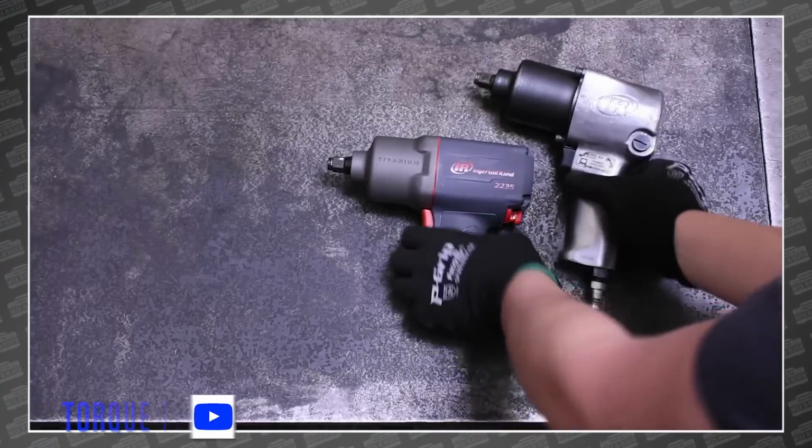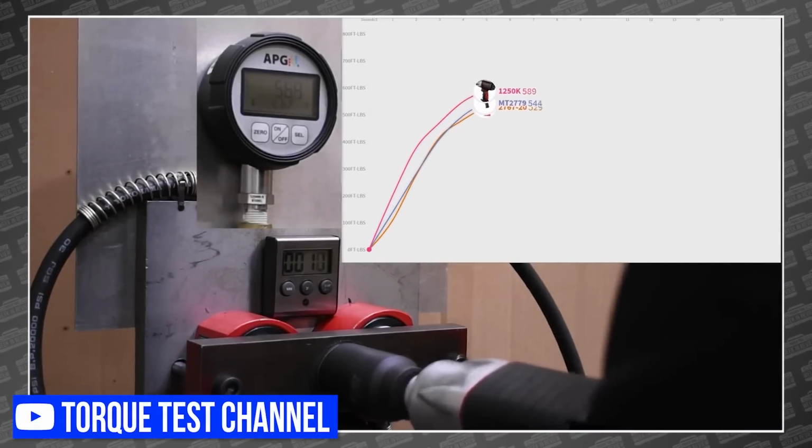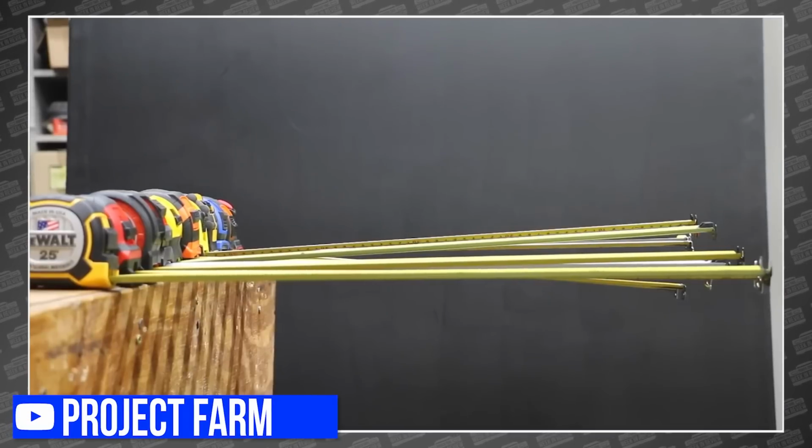There were a few more reviews you won't want to miss this week. Torque Test Channel paired the number one selling air impact against an M18 and Matco competitor. Project Farm is measuring tapes to see which one measures up. It measures the... Okay, that's enough.